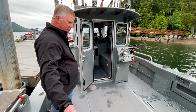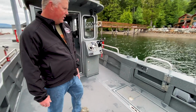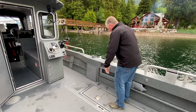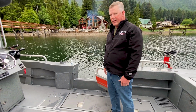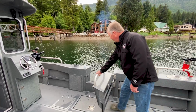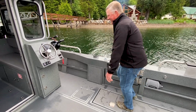It's a completely sealed deck. It's all self-bailing. It's fantastic that way. I put a side door in here, which we usually have the boat on the other side of the dock, but it helps for customers that are not real agile to get into a boat off the dock. So that's super nice to have. Also really helps pulling a big halibut in the boat. So that's nice to have.